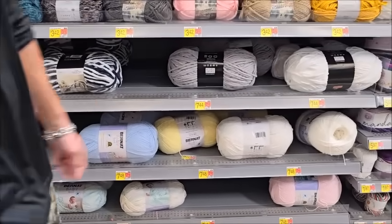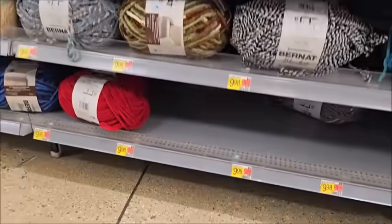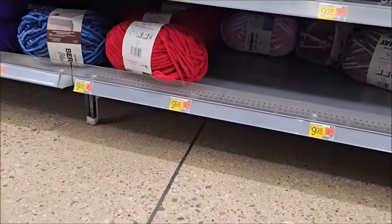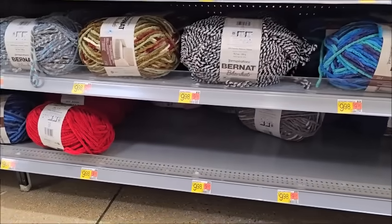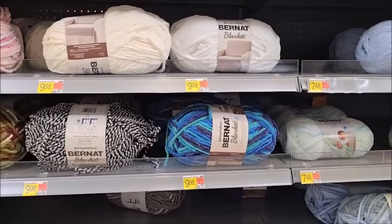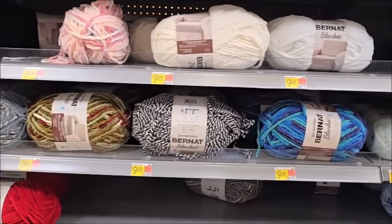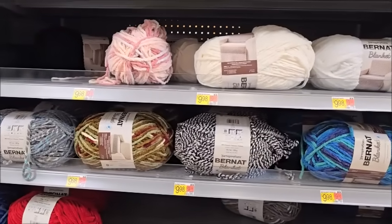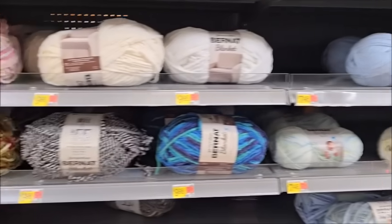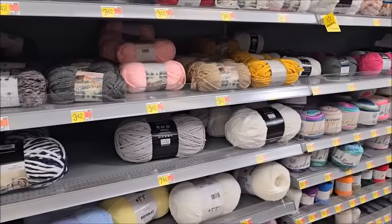Yeah, I was the last person to top stock over here. I need to start recommending that they get more yarn. $9.98, huh? I think this is on sale at Joann's. I don't really like blanket yarn, but I thought of something I wanted to do with it. So I'll get it from Joann's. It's on sale today.